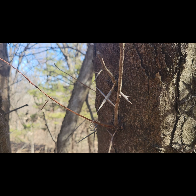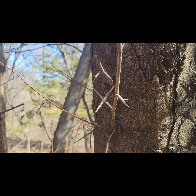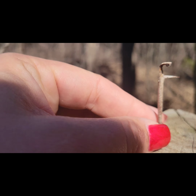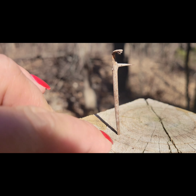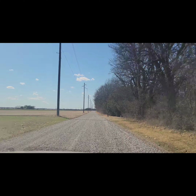Pretty neat. Just not neat to step on one straight in the foot. An idea of how sturdy they are. Yeah, I mean, this is like a nail. It's stabbed in the wood, just so you know.